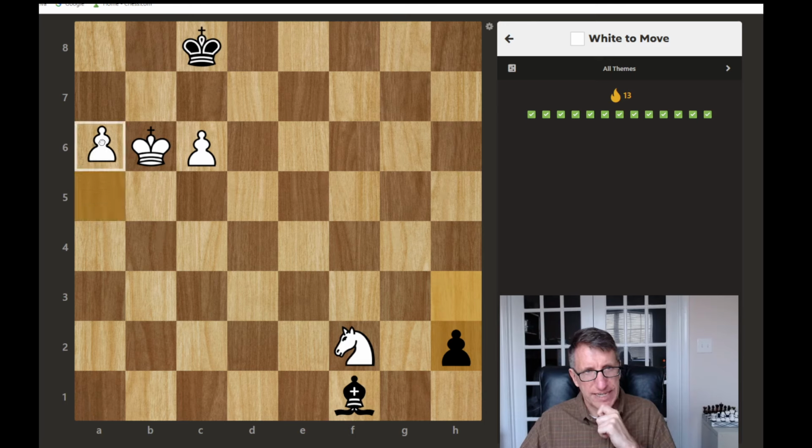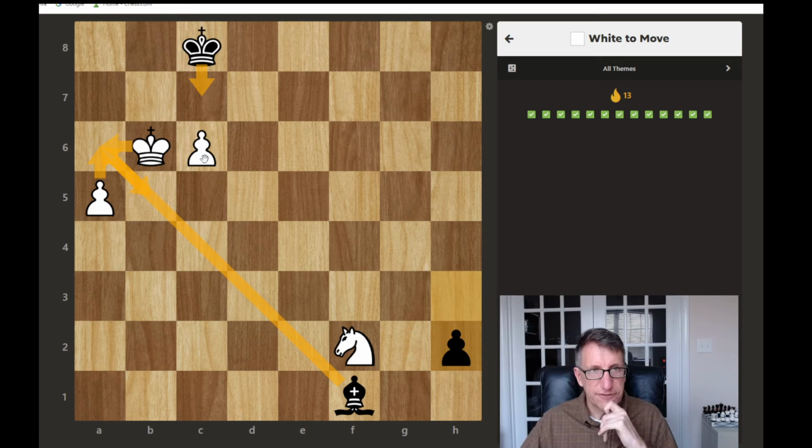So maybe we go here immediately, start creating a threat of this pawn moving forward. If the bishop captures, our king captures, he could move here, but we can come back to protect the pawn. And then what? He would have to make a move. If he pushes his pawn, we just capture. If his king steps away, we can come forward and try and promote.